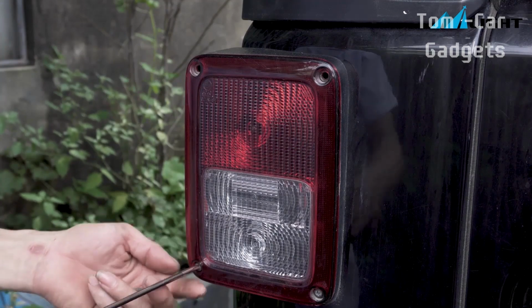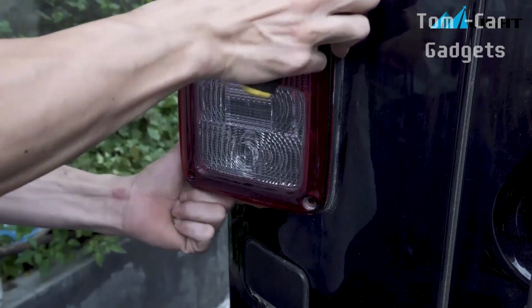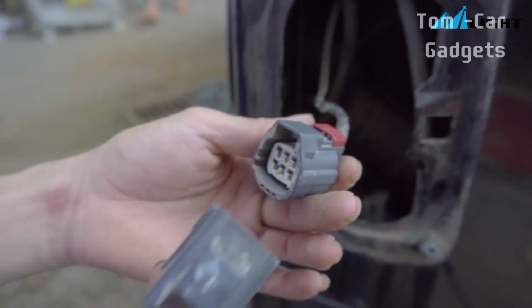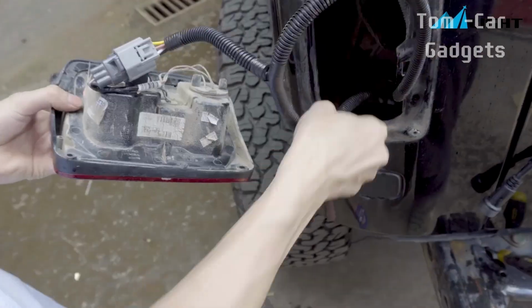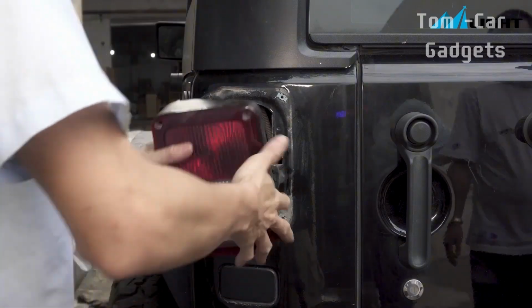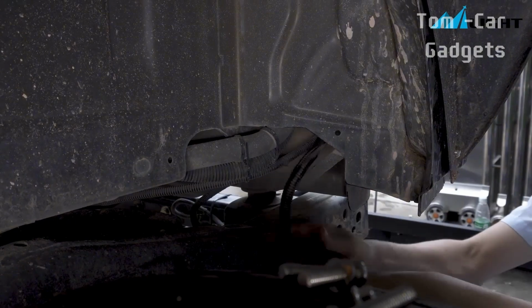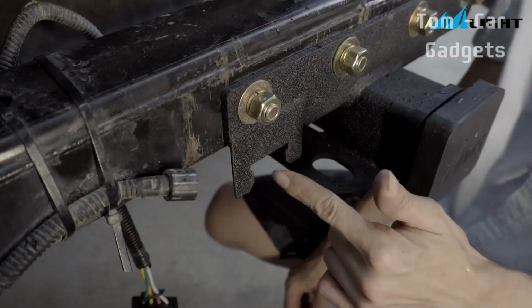It boasts a heavy-duty steel construction with a sleek black powder-coated finish that resists rust and corrosion for long-lasting performance. Installation is a breeze with its direct bolt-on design that requires no drilling. All mounting hardware and a plug-and-play wiring harness are included. Plus, the included hitch cover protects the receiver tube from mud, dirt, and pests when not in use, keeping your setup pristine.